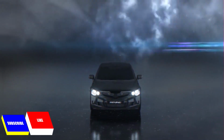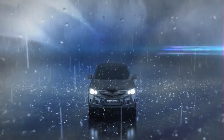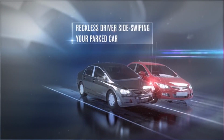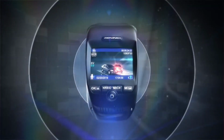This is the real world. Accidents happen. You can't prevent damage from a hailstorm or a reckless driver sideswiping your parked car, but you can give yourself the security of knowing it will be caught on tape.